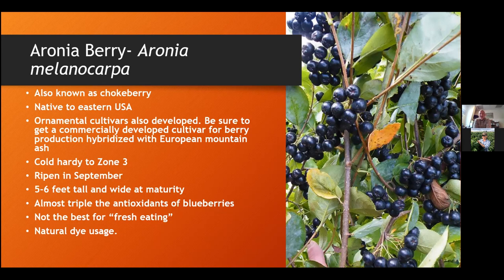So processed or juiced or in an extract form, some people will use those as some kind of health benefit. And there's a real interest in this berry as well. It has that super dark purple blue color for use as a natural dye in food products, to get away from red dye number 3 or number 5 and yellow dye number 2, to have a natural dye product that we can extract out of these berries and use as a great natural dye.